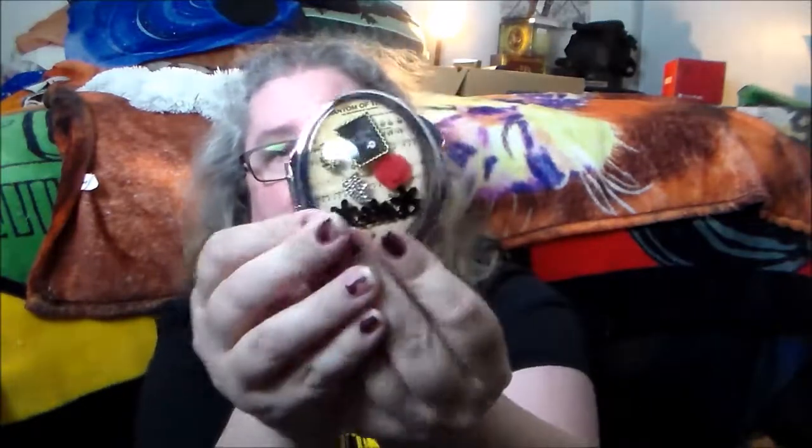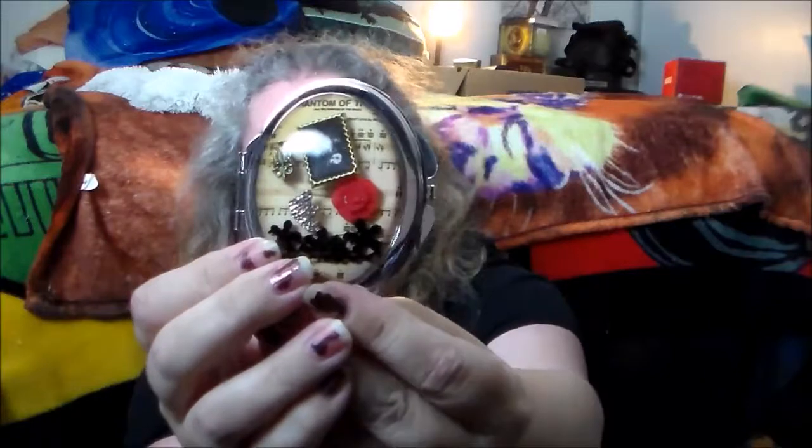So that's fun. And then the next thing that I'm keeping is a little mirrored compact. It's a little domed mirrored compact, and it is for Phantom of the Opera. Dual-sided mirror, and super cute, always good for your purse. And I do like going to the theater, and Phantom of the Opera is definitely a favorite soundtrack, so love it.